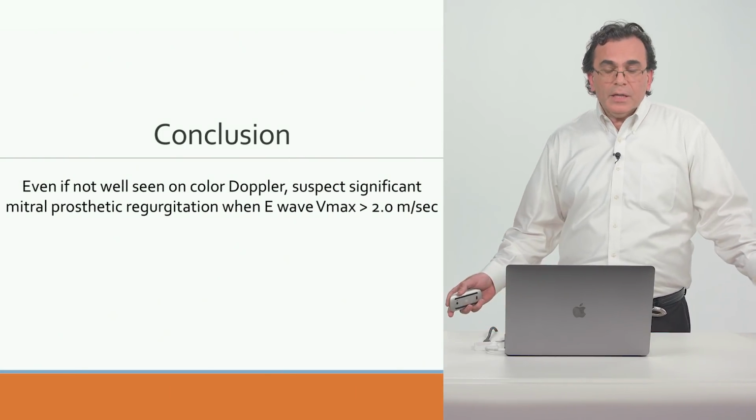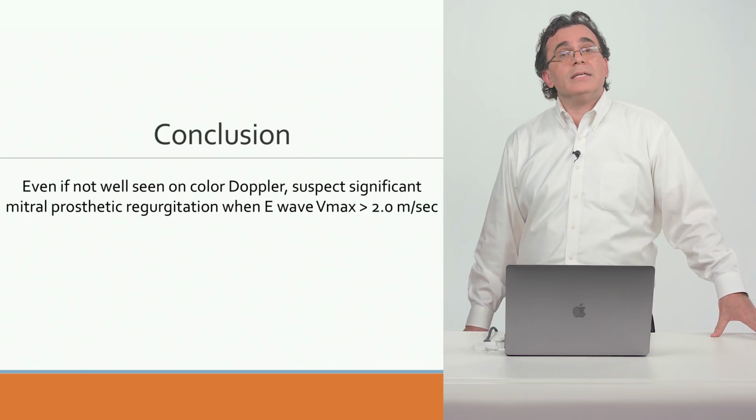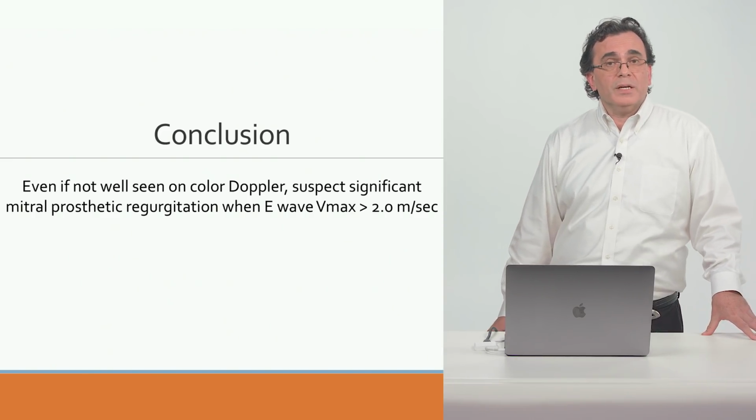So what can we conclude from this part of the evaluation of the patient using transthoracic echocardiography? We can say that even if we do not see mitral regurgitation on color Doppler, we should always suspect it in appropriate clinical settings like hemolytic anemia, when we see on continuous wave Doppler an elevated E wave velocity above 2 meters per second. And because of that suspicion, even if we didn't see it on color, transesophageal echocardiography was ordered. And then let's look at that transesophageal echocardiogram that was done in this patient.